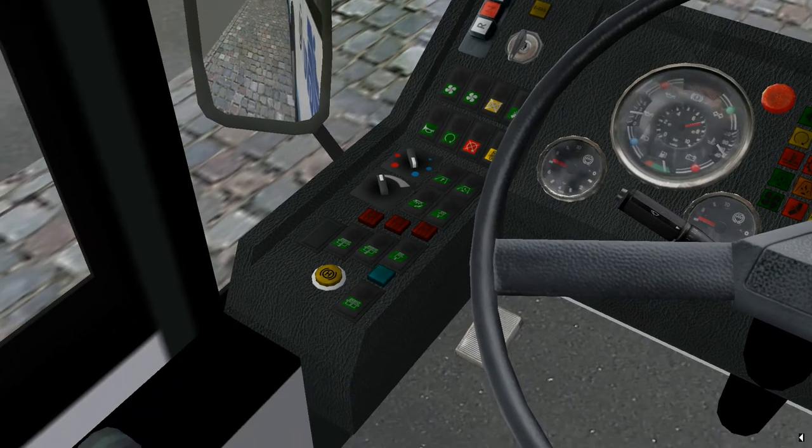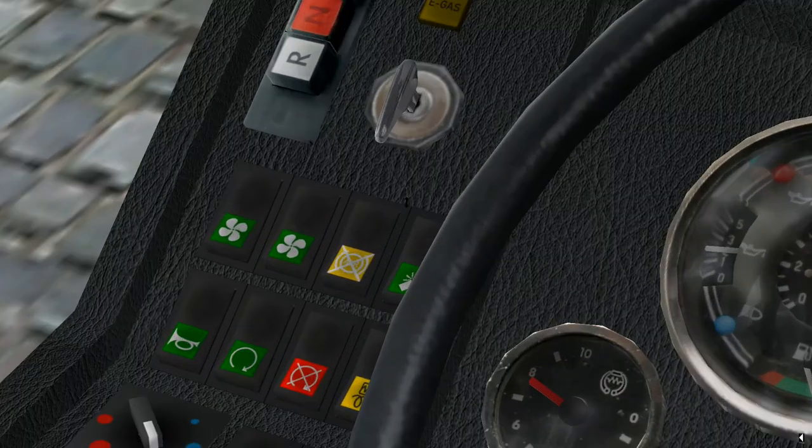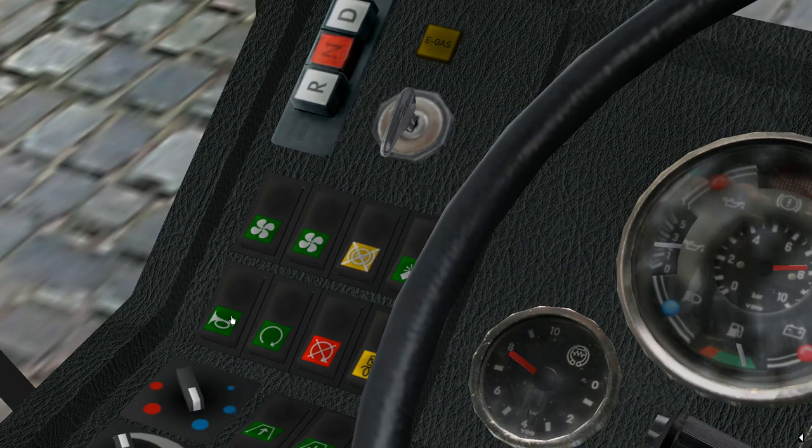So this thing has two horns, and for some reason the horn button's over here, so you've got one for your knee, one for your hand. So yeah, you need like three hands to operate this thing. Steering, horns. What's e-gas? Is that for electricity? Does that do anything?